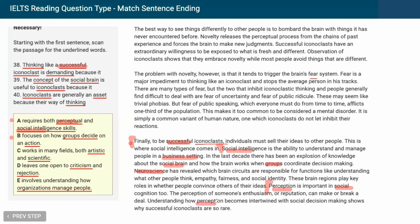Understanding how perception becomes intertwined with social decision-making shows why successful iconoclasts are so rare. So the fact that successful is at the end of the paragraph and at the beginning of the paragraph, and perception is located here, shows me that successful iconoclasts have a demanding time because their thinking requires both perceptual and social intelligence skills. I would put number 38 as A.